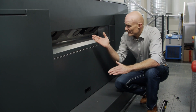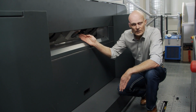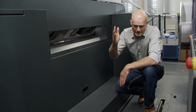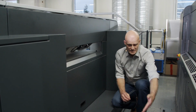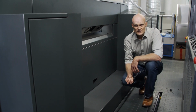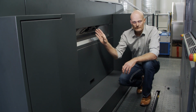So we have here our Qualitronic color control camera. This camera is able to measure the full color bar or the full image in the inspection mode, each single sheet which is passing the lighting area on the last impression cylinder. We have a lighting with very consistent LED diodes, and this enables us to have the right light in the right focus of each single camera system.